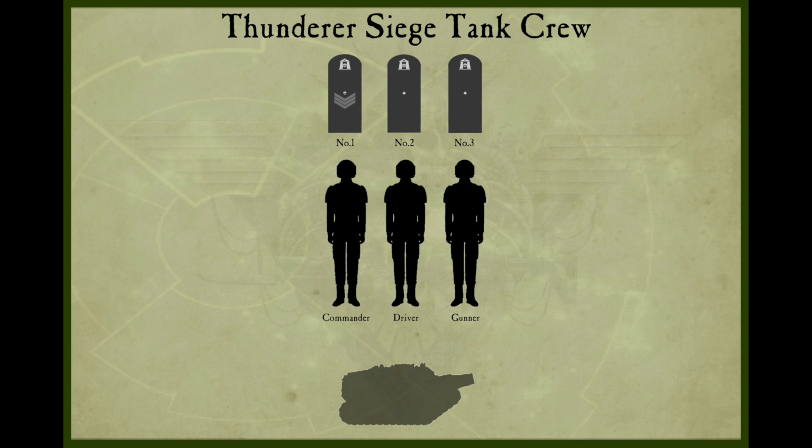The next highest rank is that of a Sergeant, and then the rest of the tank crew are that of Guardsman 2nd class. The next highest rank is that of a Staff Sergeant, and the rest of the tank crew are that of Guardsman 2nd class. The next highest rank is that of Sergeant 1st class, and the rest of the tank crew are that of Guardsman 2nd class. The next highest rank is that of a Master Sergeant, and the rest of the tank crew are that of Guardsman 2nd class.